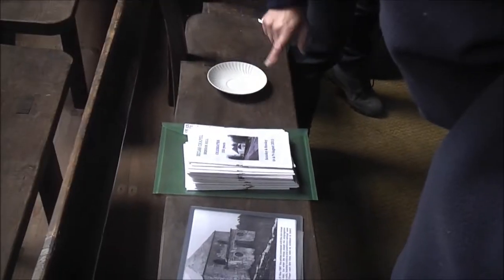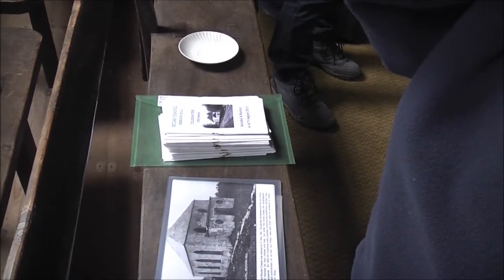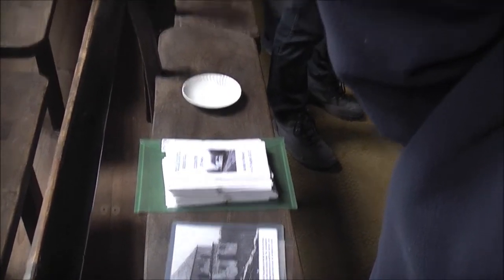There is a history on the chapel, and it has been left here. If you'd like to have a copy of that, you can do so. But I've been asked to say there is a little dish there for suitable donations, but it will give you the full history of the chapel itself.